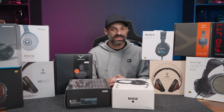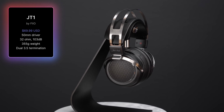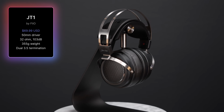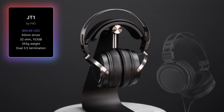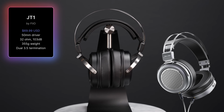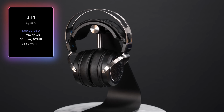And with that being said, let's kick things off with the affordable FiiO JT1. The FiiO JT1 is an affordable headphone that comes in at a holiday gift level price of only $69.99. Available in both black and gray with lots of positive user reviews, the JT1 kind of set a benchmark of being a great all-rounder with the low price tag.